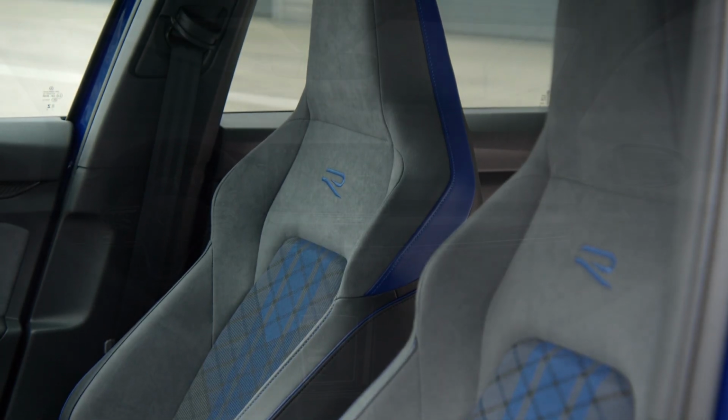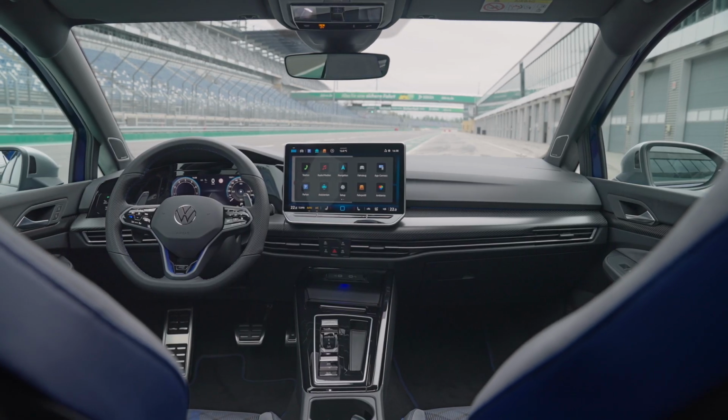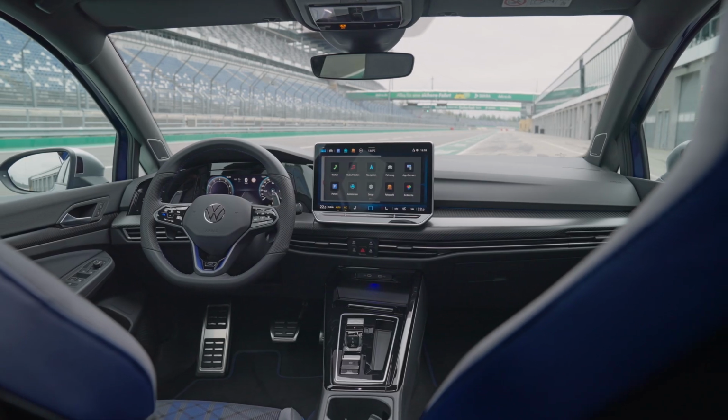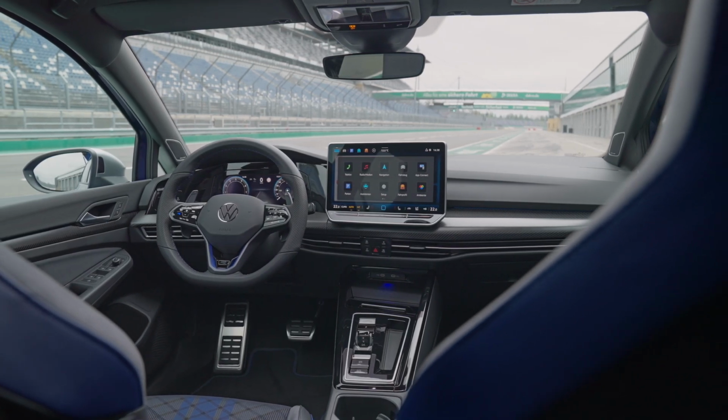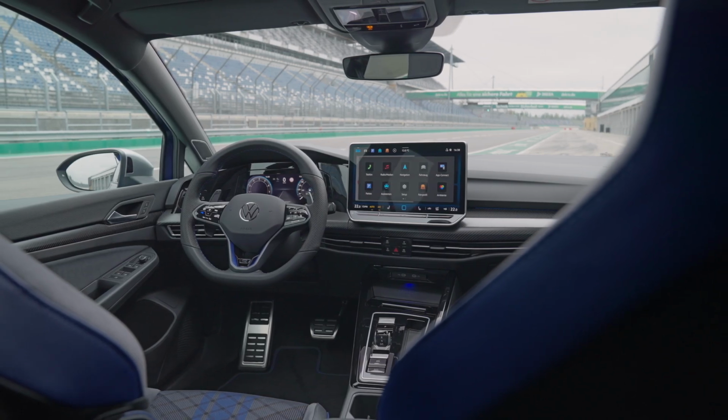The infotainment system's hardware and software have been revamped and feature the largest display offered by VW, with a diagonal of 32.8 centimeters. Operation has also been significantly improved thanks to new graphics and a fresh menu structure for the touch display.